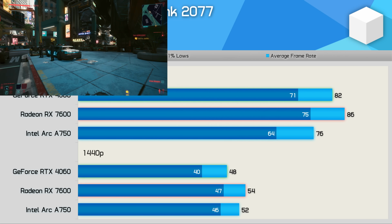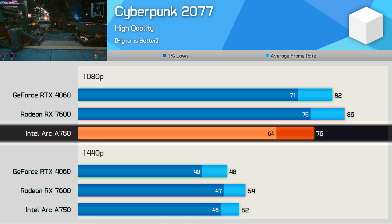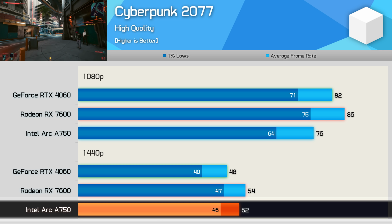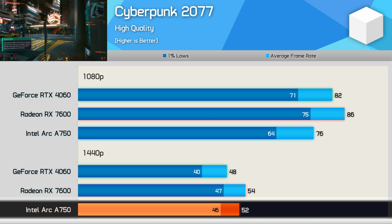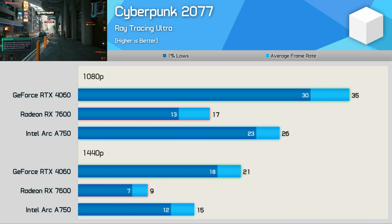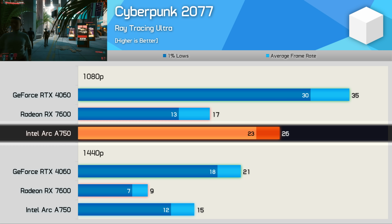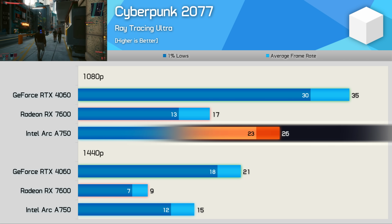Moving on, we find the A750 was good for 76 FPS in Cyberpunk 2077 using the high quality preset, and that's a great result given that made it just 7% slower than the RTX 4060. Then at 1440p, it was actually slightly faster than the RTX 4060, and right there with the RX 7600 with 52 FPS. The ray tracing performance though, it's a bit of a blowout. The A750, like other GPUs tested here, just can't come close to delivering playable performance under these test conditions. But still, it was much better than the RX 7600.